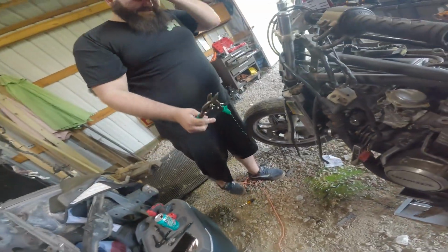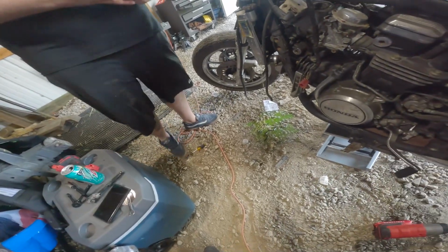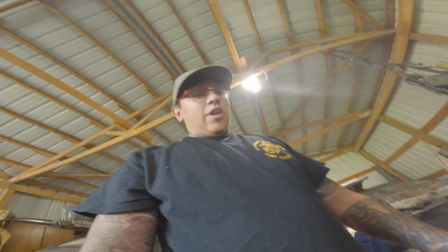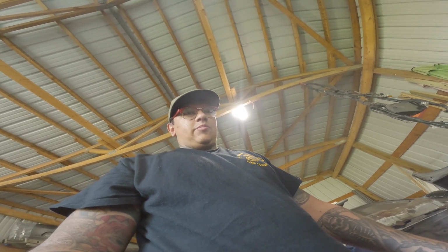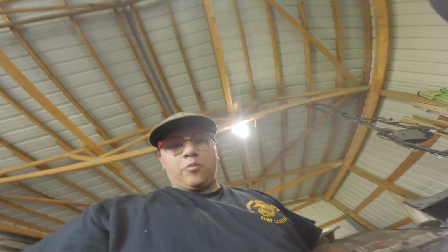Never forget. Alrighty guys, make sure that you know whether or not there's coolant in the bike before you start cutting into it, or removing it, I should say. I mean, it's not too bad. We're not planning on keeping that radiator, I don't think. Well, actually, we might need to, but either way, all we would have to do is replace the hose. That's not too bad, but yeah, we're making progress.